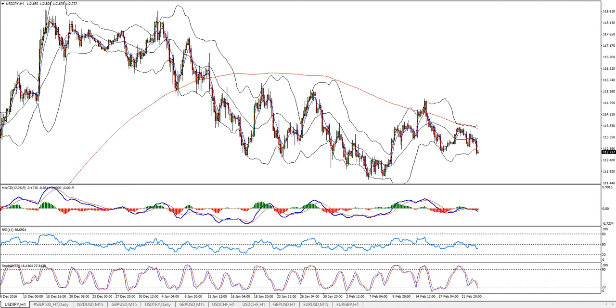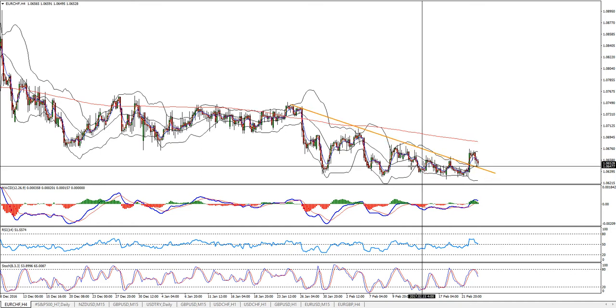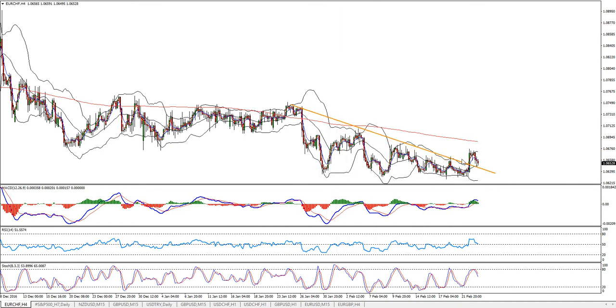So let's cover the opportunities which we find in the short term, and as it's Thursday, we will do it today, and tomorrow we just follow up our ideas. Let's start with the one that was activated yesterday. That's the euro versus the franc. It got a break of this wedge pattern. It's retesting it right now.